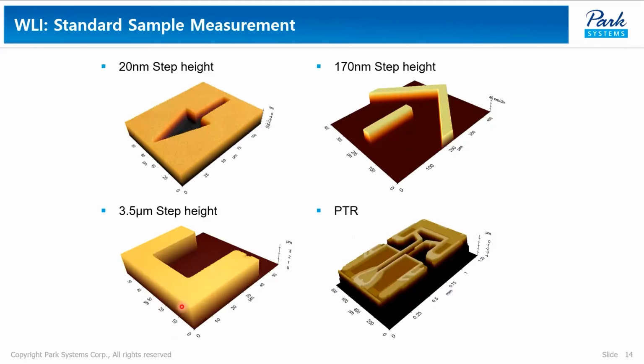WLI has a strength in measuring higher sample heights from a few hundred nanometers to the micro range, and these are WLI images for a standard sample and a hard disk drive.